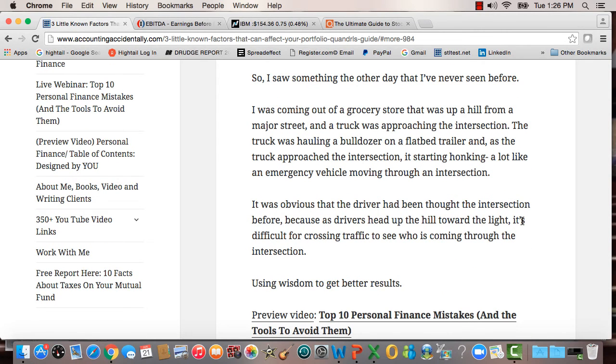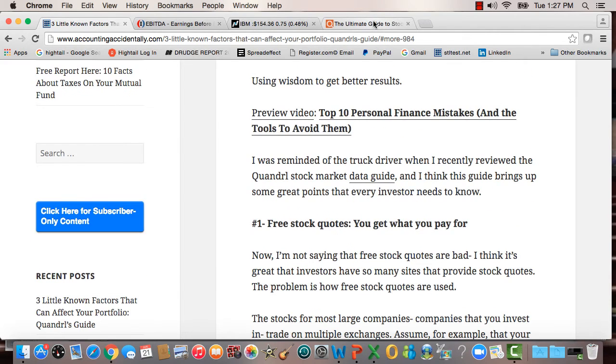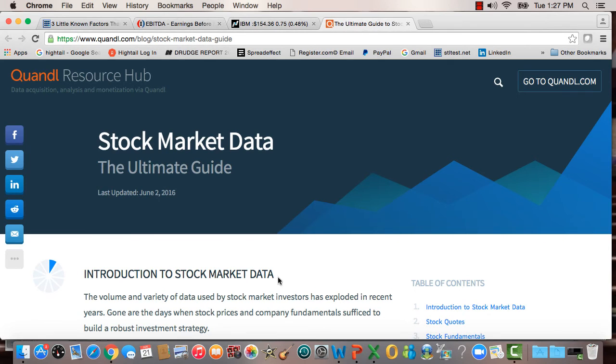There was a flatbed truck driving through an intersection, and the intersection was on an uphill slope, and I was coming out of a grocery store on a hill a little bit above this busy street, and I noticed that the guy started honking as he went through the intersection just like an emergency vehicle would. And it struck me that the reason that he did it was because of the hill. The people who were coming from the cross streets, the cross traffic, really couldn't see him very well, and obviously the guy knew the intersection and was honking as a precaution. And so I make the point here that he was using his wisdom to get better results. And I think we've got a good example of that in this Quandrel stock market guide.